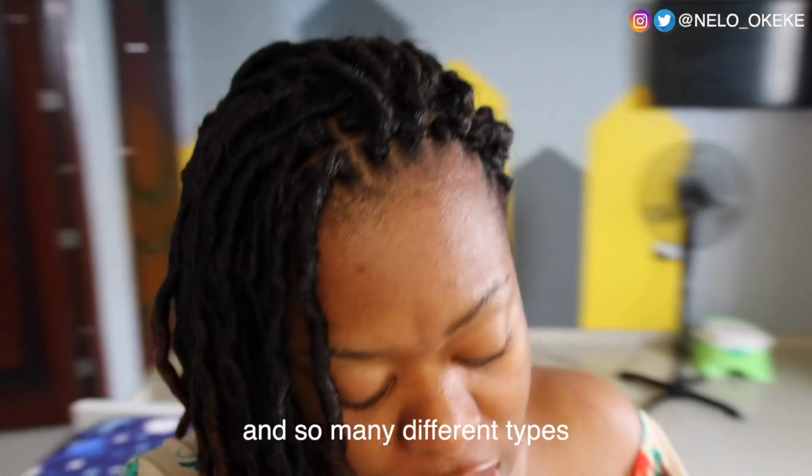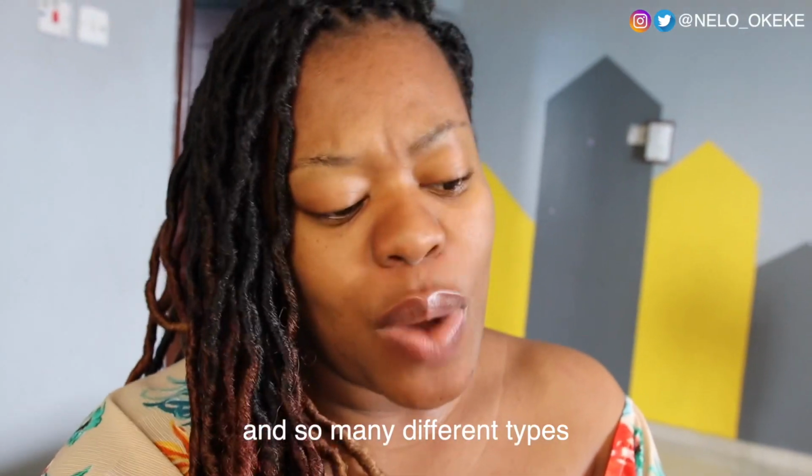This one I have on is called Adesua. I don't know. Yoruba people, help me out. I think it's Adesua. Is this not Banky's wife's name or something? Adesua. I don't know.